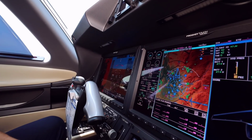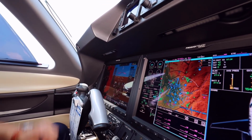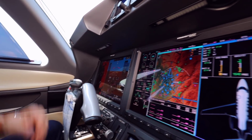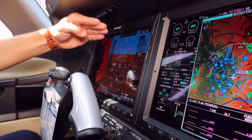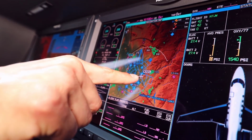This is a pretty advanced cockpit. This is called the Garmin 3000, and this is what a pilot has to look at almost all the time. It gives you an altitude, an airspeed, and what the aircraft is doing in relation to the horizon. This is just a map here, and we're sitting right at that point.